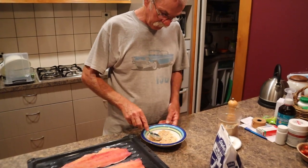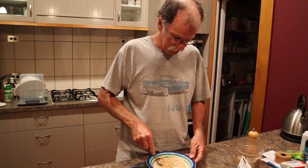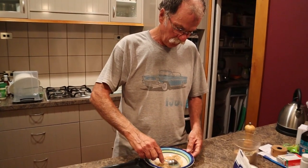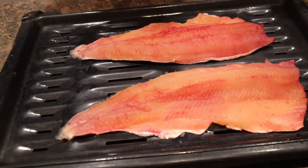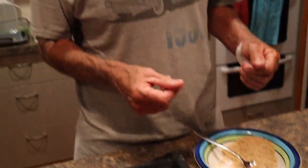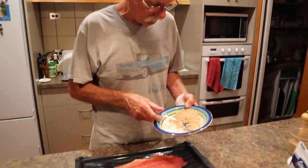Mix it all in, so it's mixed with the brown sugar. I'll show you what I'm gonna do with the black pepper in a little while, but mix it right in. This one here has been in the fridge a little while, and it's quite dry looking, but as soon as you put the salt and brown sugar mix in, it'll start to go quite wet.